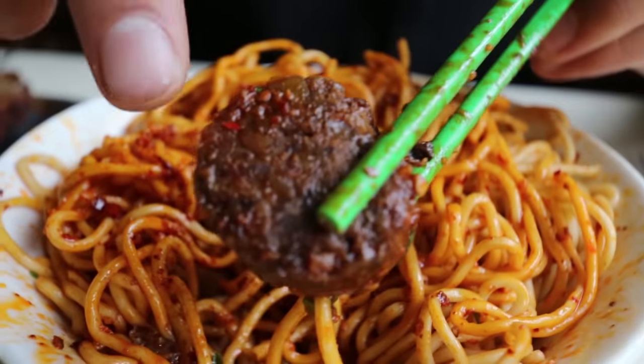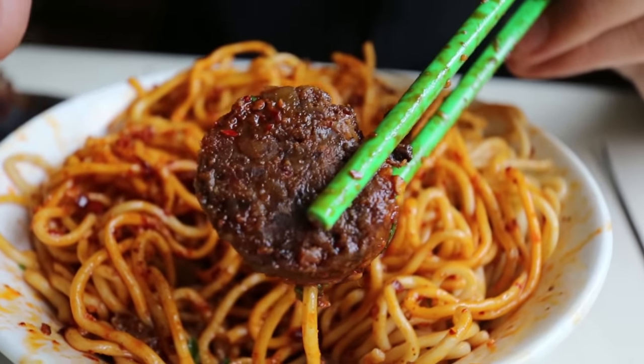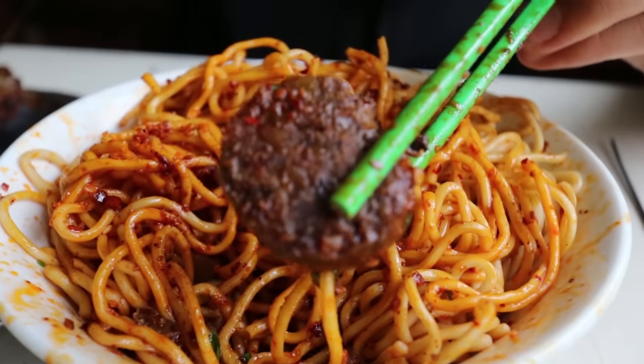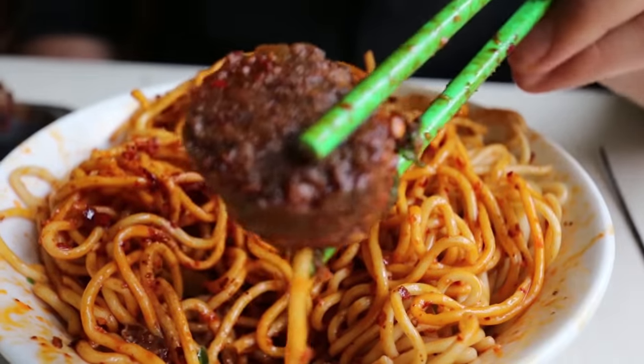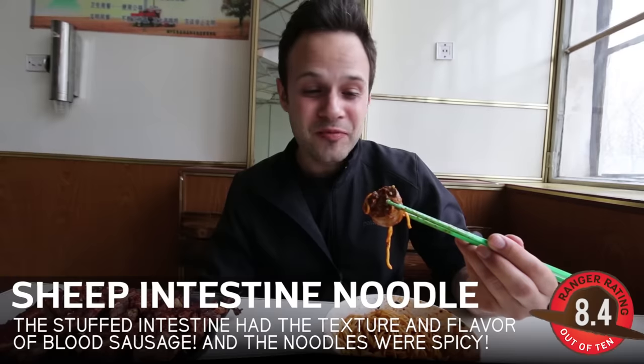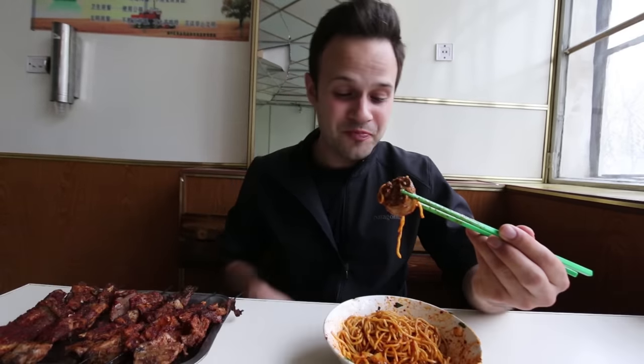Oh, this yangchang, actually it's lamb intestine with lamb heart and lung and flour stuffed on the inside. I think there's also a bit of garlic and salt and of course lots of chili that it's fried in. Oh, let's try it out. This yangchang actually almost exactly tastes like blood sausage, so I wouldn't be surprised if they put some blood in there. It's totally enjoyable. It gives a lot of flavor and a lot of texture and juice when you have these noodles.